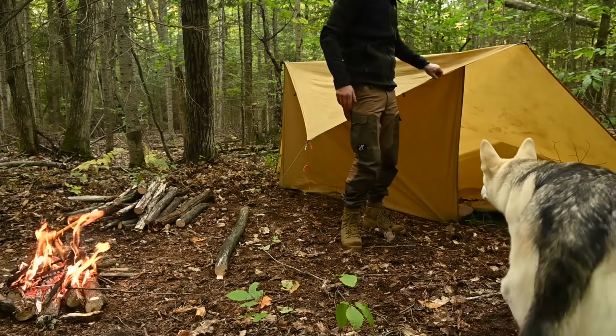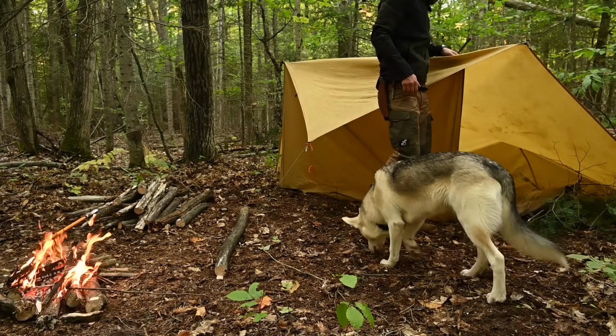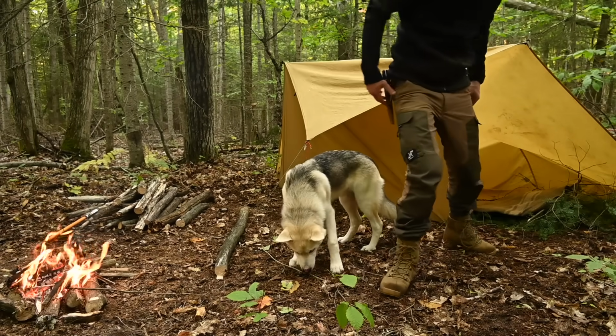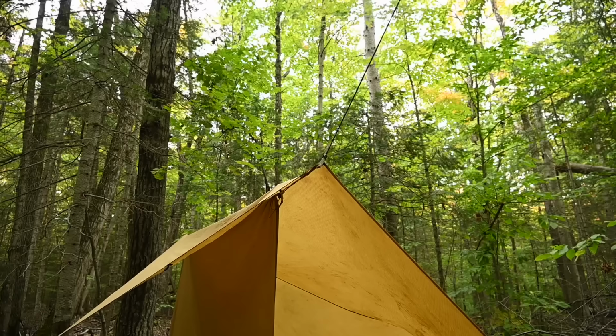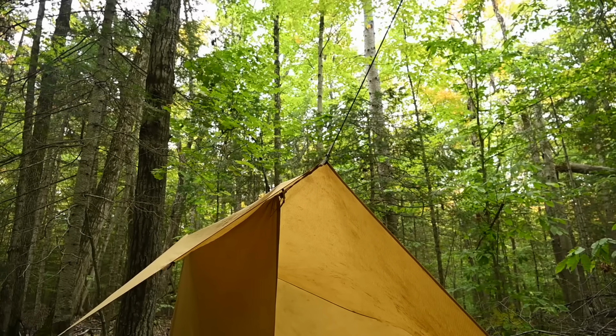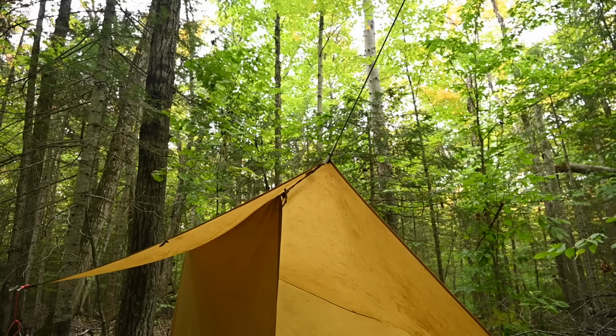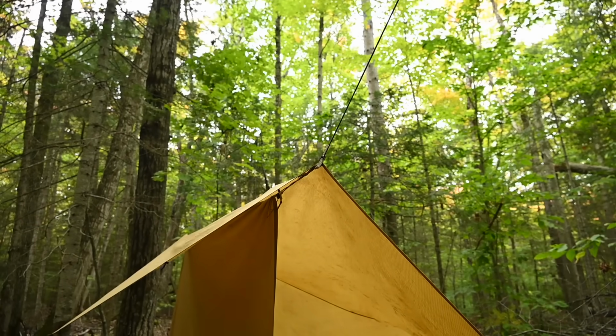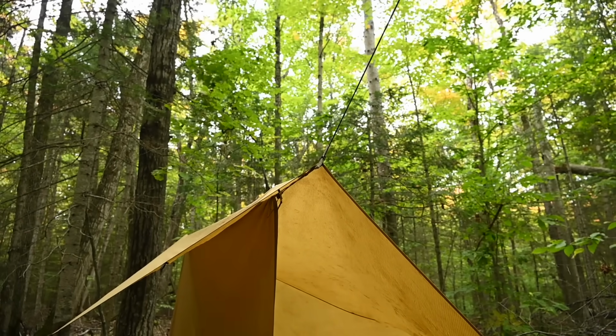I pulled it back in the back. I stretched this all out. I'm pretty happy with the way this looks and feels. Well, you can see how you can mess around with it. And like, I could tie this up high if I wanted to. I don't even know if you can see what I'm doing now. Holy smokes.